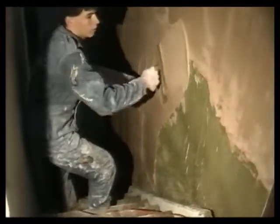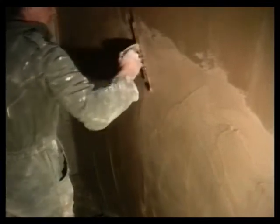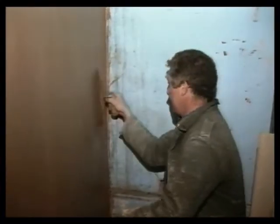When the floating coat has hardened, the setting coat can be applied. To achieve a smooth true surface for decoration, the setting coat is normally a gypsum finishing plaster. Pre-mixed plasters containing cement, lime and lightweight aggregates can be used in place of cement and sand.